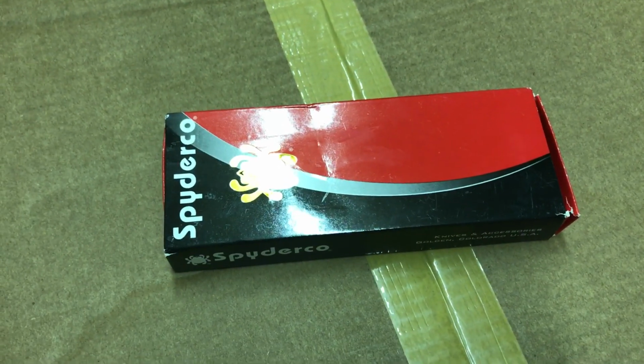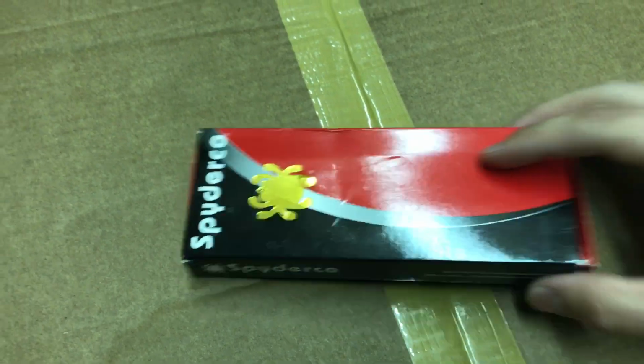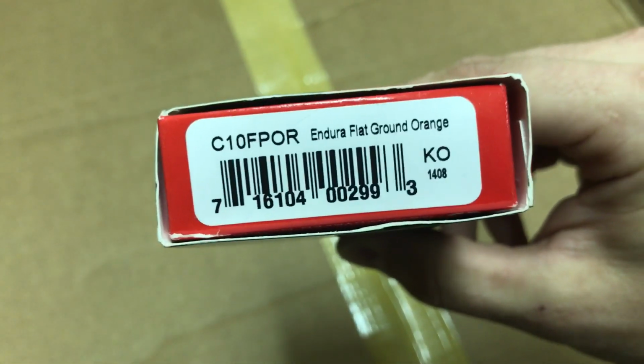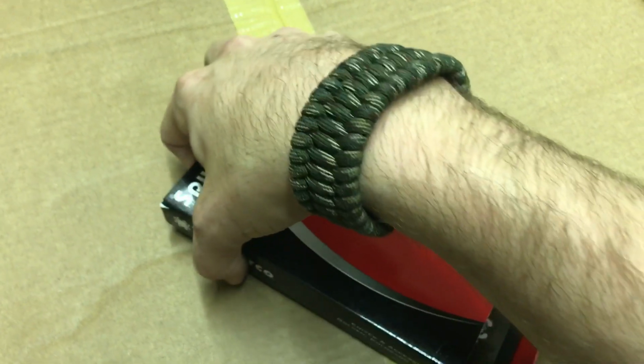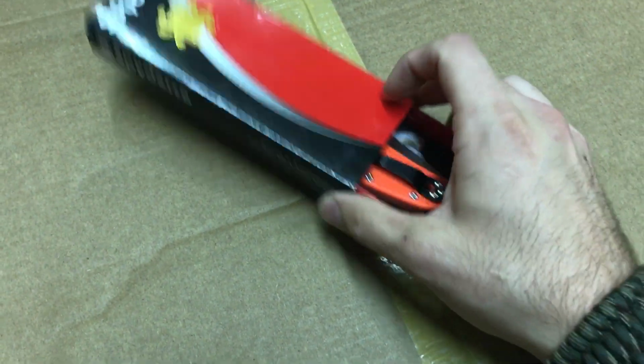What's going on, guys? Fun with Eyes back again, and I finally got it. I got what many people consider to be one of the best larger EDC folding knives on the market. That's the Spyderco Endura. This is the Endura 4 full flat ground, a knife that I probably should have had years ago, but I never picked one up.